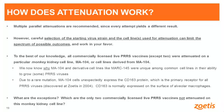So, case in point, to the best of our knowledge, all commercially licensed live PRRS vaccines in the world, except 2, have been attenuated on the same cell line, and that's MA104, or derivatives of that cell line, like MARC145, for example. And since we discovered CD163 as a receptor, we now know why MA104 and derived cell lines are unique among commonly used cell lines in their ability to grow PRRS. Because of a rare mutation, that cell line expresses the CD163 protein, the monkey CD163, even though that protein is normally expressed primarily in alveolar macrophages, but generally in monocytes and macrophages.